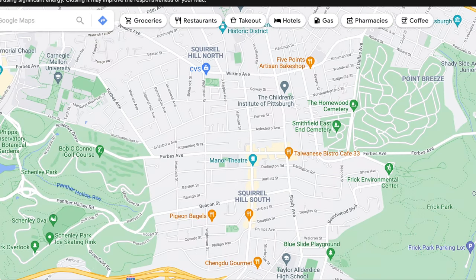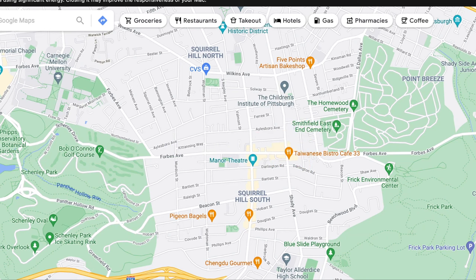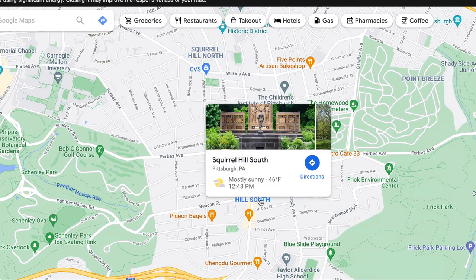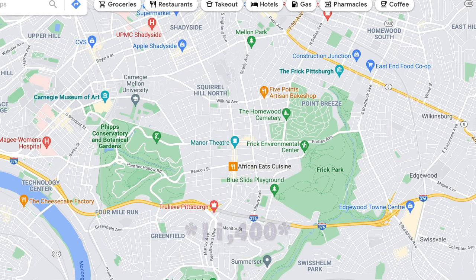Squirrel Hill is rated number 4 of best neighborhoods to live in, and also has an A+ rating on niche.com. As you can tell, it is split up into two different sections. You have North and South. South resides around 15,500 people, and in the north there is about 11,400 people. It is right in the middle of two of Pittsburgh's largest parks, so you already know it's going to be beautiful. Let's go take a tour of Squirrel Hill.